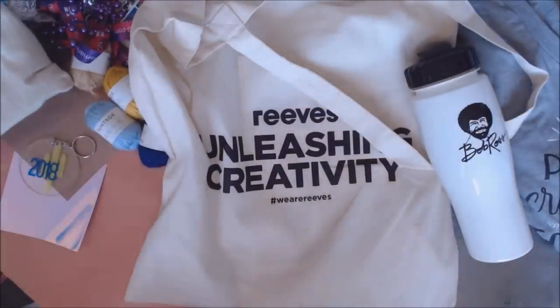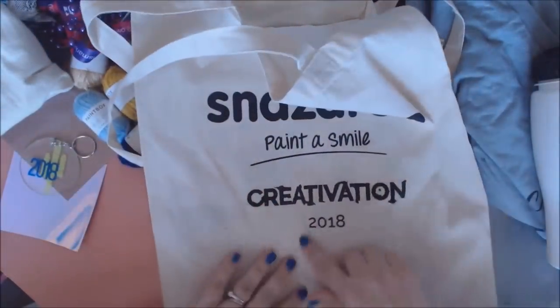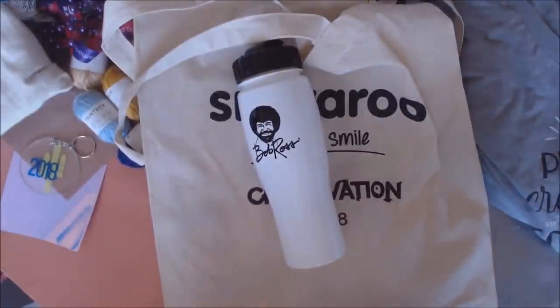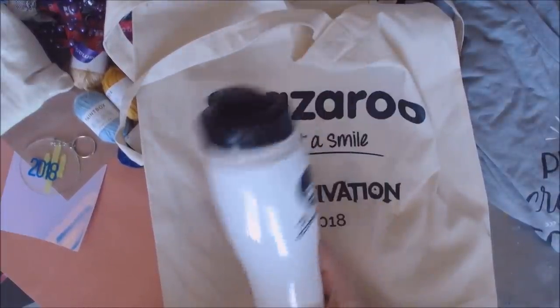When we first checked in and we got our badges and stuff, we also got a bag. And that's what this bag is. It was all about Creativation 2018, and it had some fun stuff in it. And in mine, which I think was hilarious, the Creator VIPs got a couple extra things in their bag.